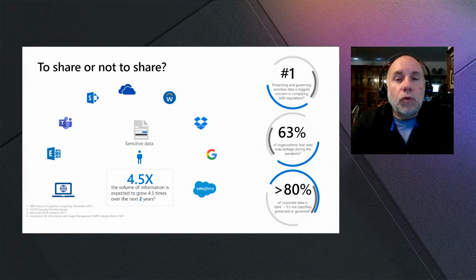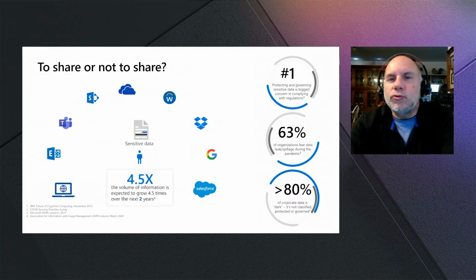One is the exponential growth in data, and two is the massive proliferation of places that users consume, store, and share sensitive data. These are big challenges to overcome. And on top of that, organizations have deep obligations to protect the sensitive information that workers share across all of these environments. Add to this the current era of extended remote work scenarios, and the situation is not getting easier.